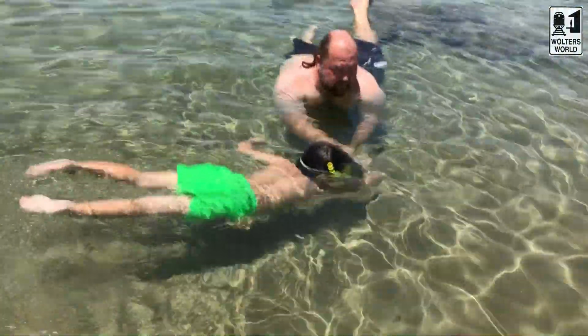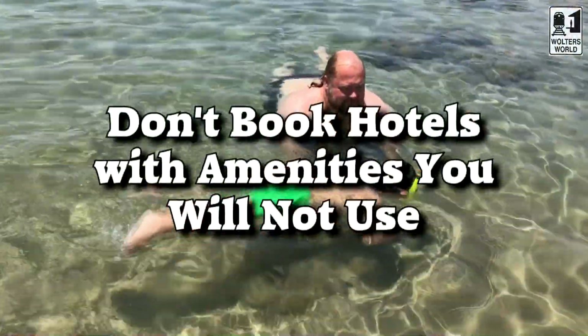Now, my next tip for you also has to do with accommodation. When you're looking for accommodation in peak season, realize the more amenities you have means probably a higher price. And so maybe don't book hotels that have amenities that you're not going to use.